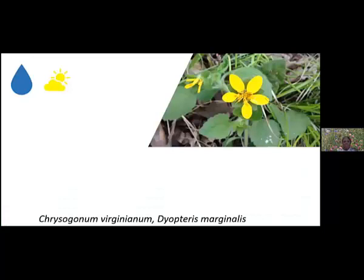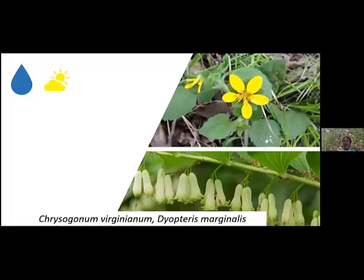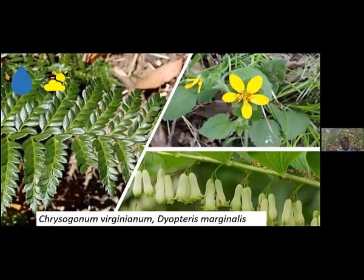This is green and gold. It's a kind of a ground cover, and pairing that with Solomon's seal and a marginal wood fern. And this does like a little bit wet, so wet and some shade.